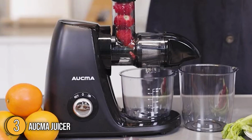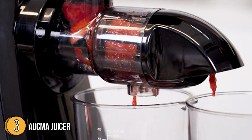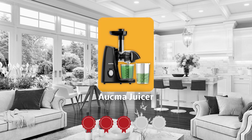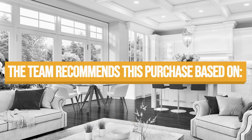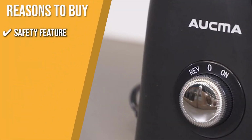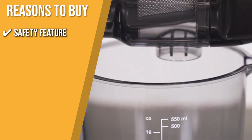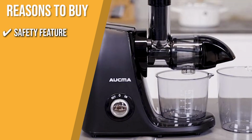As for its profile, the juicer is a bit large and weighs 9.31 pounds. TrustedShoppingGuide.com has awarded the Aucma Juicer a 5-badge rating. The team recommends this purchase based on the following: safety feature. With a sophisticated protection chip installed, the Aucma Juicer is programmed to shut off after 20 minutes of non-stop operation.